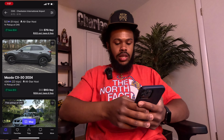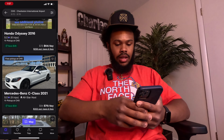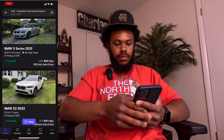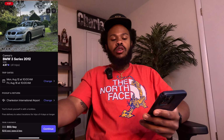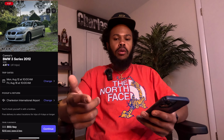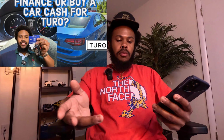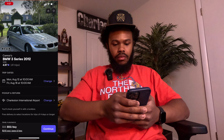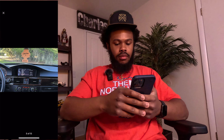Let's just look around and see. We're going to look for a car that has a lot of trips. So this BMW right here, this was a 2012. Even though it is a luxurious car, it will probably run you about maybe 12,000 to 15,000, depending on the miles on it. So let's look at it right off the rip. Background looks good. Picture looks good. I think it looks good. Could probably move the camera down a little bit more to show it off, but everything's looking good.